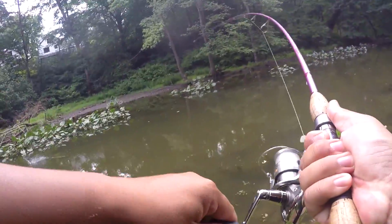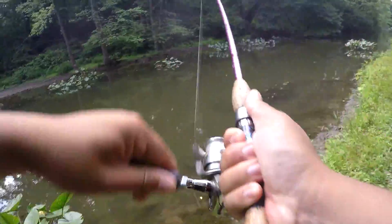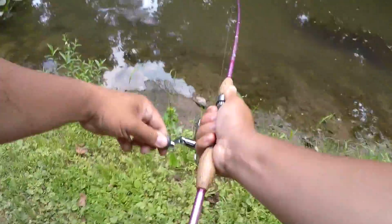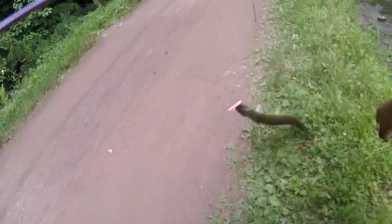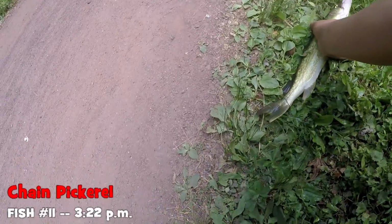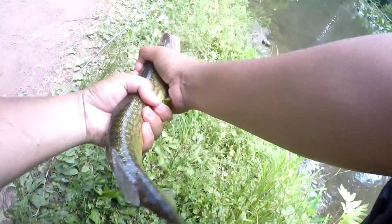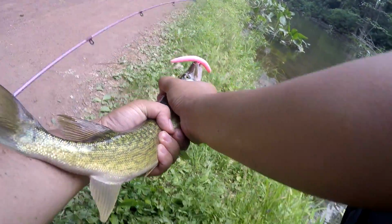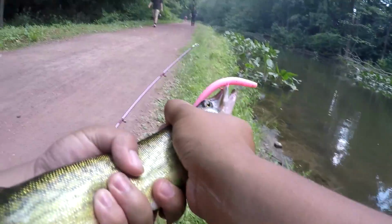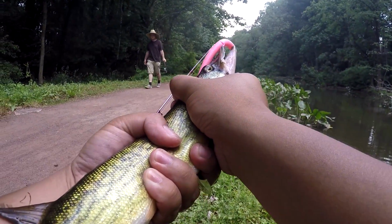Fish on. All right, I got you now. 4th time. Hell yeah, pickerel. 4th time, folks. It took a little while, but he finally came up. Check this guy. Resistance payoff. What a bite. Right on. Took us 4 tries. I was losing Senkos like crazy.